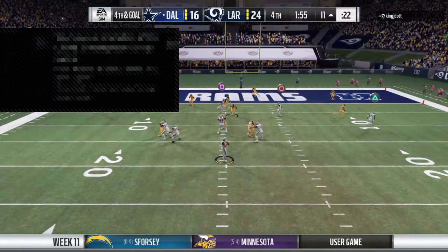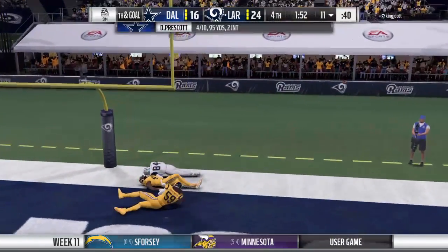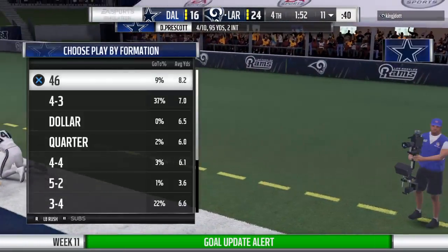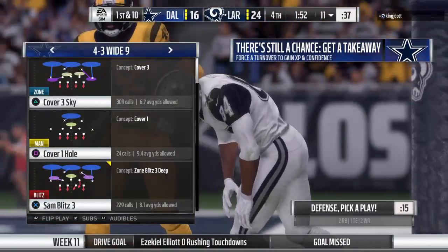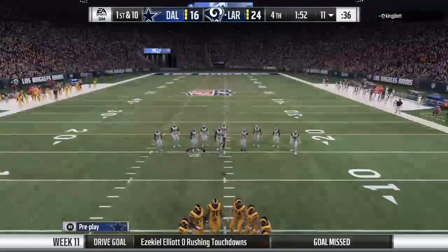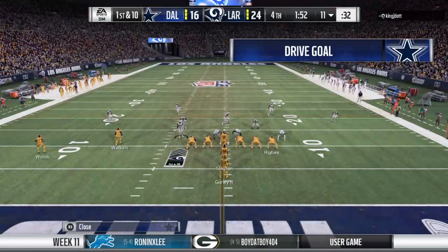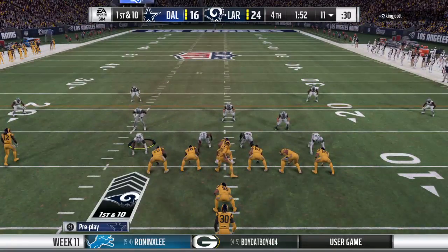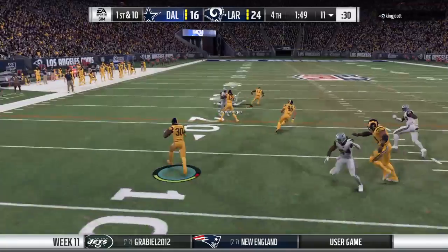Desperation time. Prescott on 4th. And no! It's incomplete. They can't hook up here on the fourth down pass attempt, and the Rams are going to take possession of the turnover on downs. And the D-line pinching together must be expecting the run.